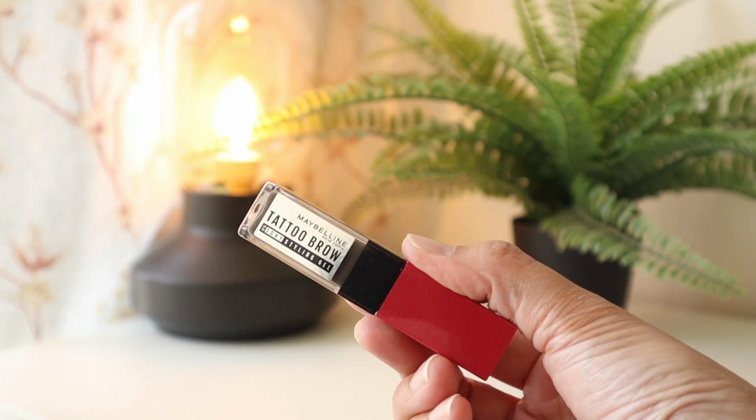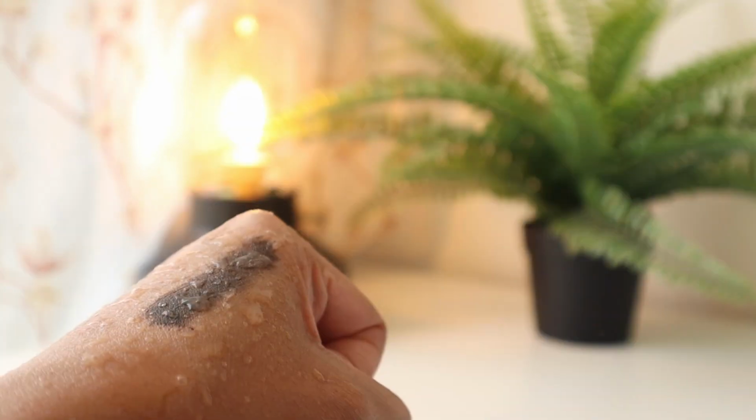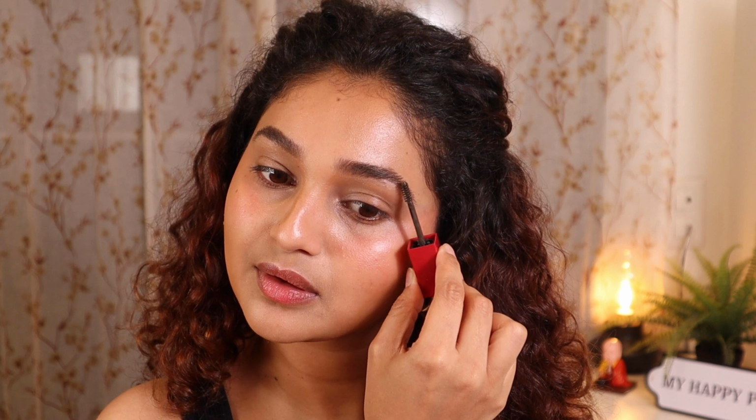I'm gonna seal this with Maybelline Tattoo Brow Gel. It's a tinted brow gel that is smudge-proof, transfer-proof, and waterproof. I like to remove the excess product on the brush and start from the middle. And whatever is remaining, I like to brush it towards the front. The brush on this really allows effortless application and it is available in 4 different shades. This is definitely going to be my go-to product for every look.